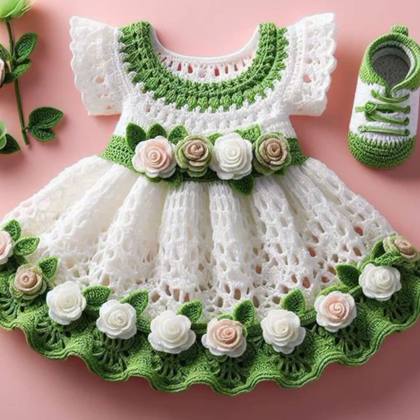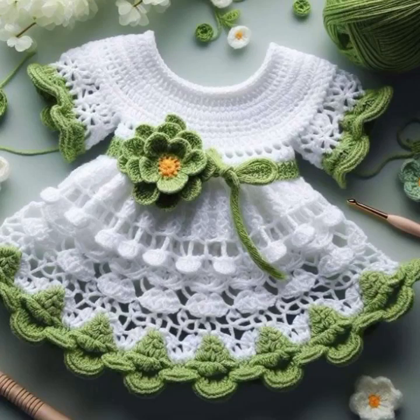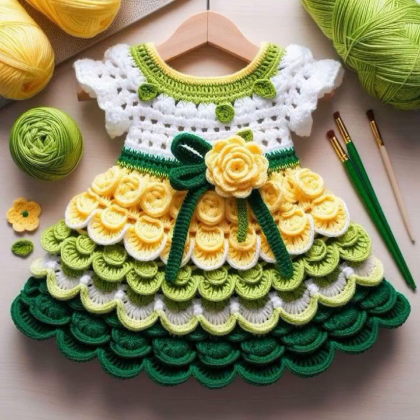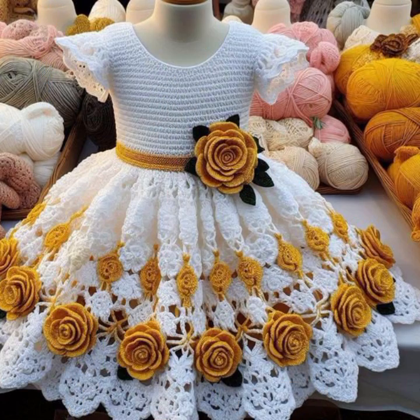If you want to buy these very beautiful frocks online, then I will tell you some website names like AliExpress, eBay.com, etsy.com and Amazon. You can buy these very beautiful frocks online from these websites easily at a very reasonable price. Or visit your shopping mall or market for buying these very beautiful baby crochet frock designs.